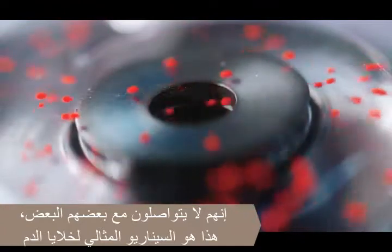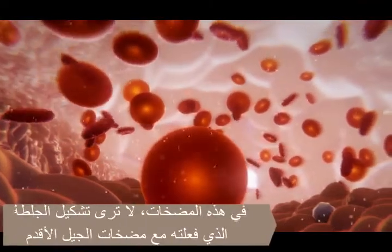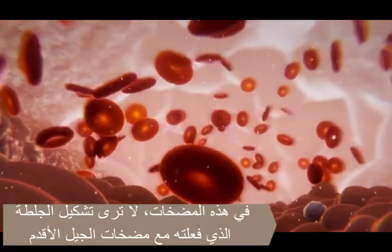This is the perfect scenario for blood cells. And this can only be achieved if you use the full maglev technology. In these pumps, you don't see the clot formation that you did with older generation pumps. It is now comparable to a heart transplant.